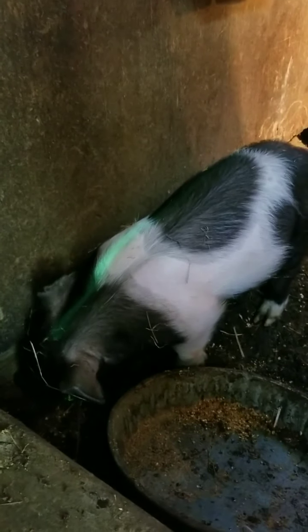Alright, pig update with Mr. Apollo here. As you can see, he's very active today. He's doing very well. He's responded very well to the penicillin. He's had 3 administrations of penicillin, and each one gives him a little bit more pep in his step.